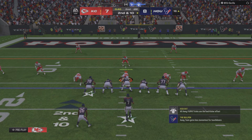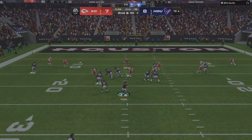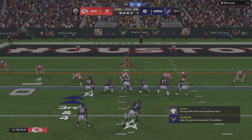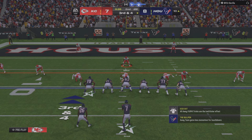So after the incompletion on first, now 2nd and 10. Stroud looking to throw. They'll try and set up the screen. It's good. And I think the ball's out, but this will fortunately wind up out of bounds. Thankfully for the offense, a fortuitous bounce there on the fumble goes out of bounds because they're down here in the red zone. You don't want to lose one there. You don't want to lose one, and the best part, because it went out of bounds, they retained possession, still have an opportunity to put points on the board.